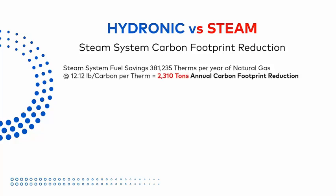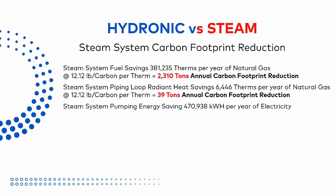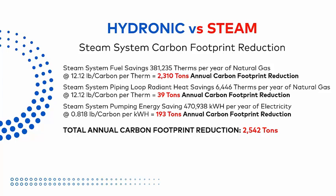At 12.12 pounds of carbon produced per therm of gas consumed, we are avoiding the creation of 2,310 tons of carbon each year. Also, because we're losing less energy in our piping system, we save another 6,446 therms of gas each year, which reduces our carbon footprint by another 39 tons. Looking at pumping energy, our steam system uses almost 471,000 fewer kilowatt hours per year. The average carbon emission from producing electricity is 0.818 pounds of carbon per kilowatt hour, so our system saves another 193 tons of carbon emissions each year due to reduced electricity usage. It's quite an impressive total carbon footprint reduction, over 2,500 tons every single year.